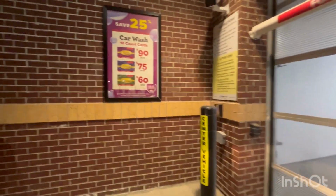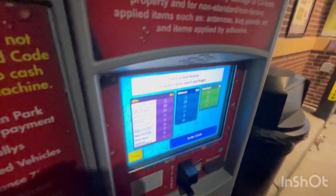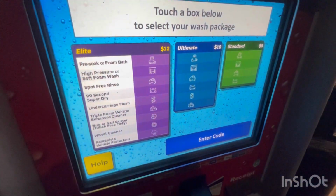There's the wash cards you can get. It's the moon, by the way! Okay, here's the pay station, with possibly three wash options.